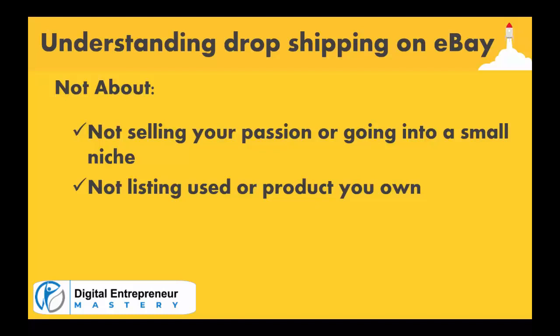No, we're not talking about the usual auction style type of product that you are going to sell. You're going to leverage and source for suppliers or sources online where they have ready stock for you to sell on eBay for a profit margin.